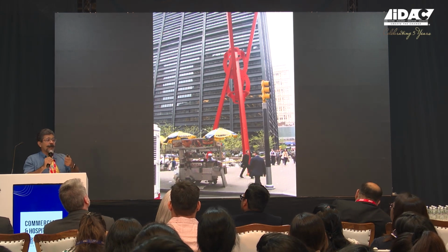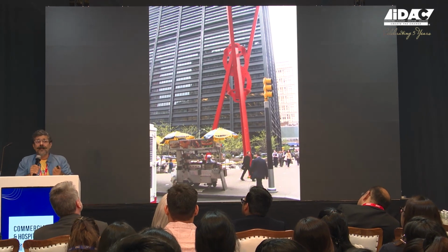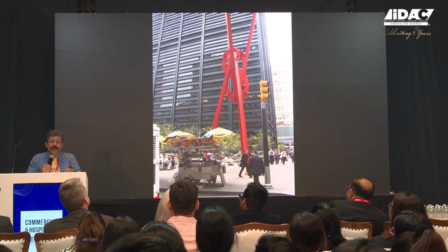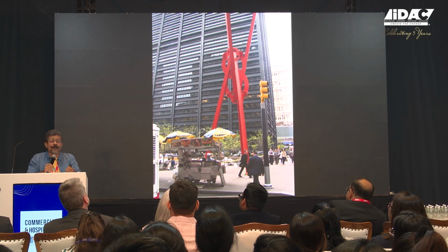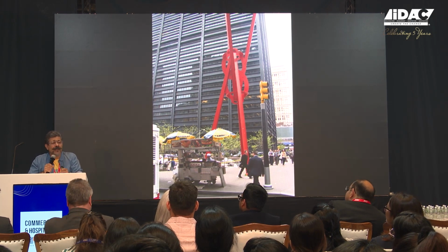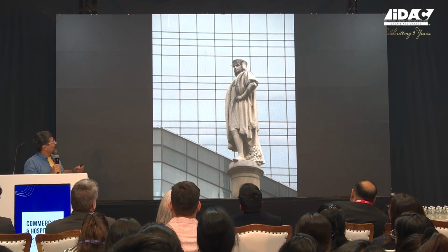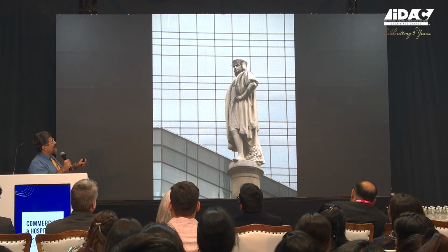It is unfortunate that we don't have that much in our city, but if you study New York, and according to me, one of the cities that has the best kind of art out in the open is Mexico City. Surprising, but it has absolutely the most phenomenal art out in public places. And even Columbus himself is enjoying it, and people see him and it's like a break.